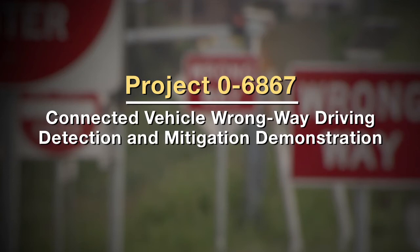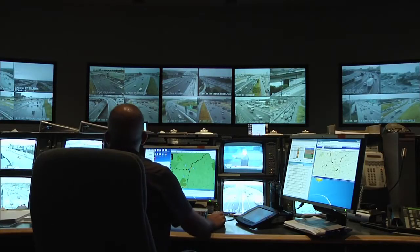The project that I'm a project advisor on is looking at connected and autonomous vehicles as it relates to wrong-way driving. So how can we tap into this new technology that's coming out with autonomous and connected vehicles to try and prevent wrong-way driving on our highways?